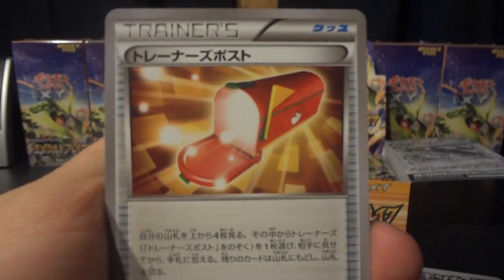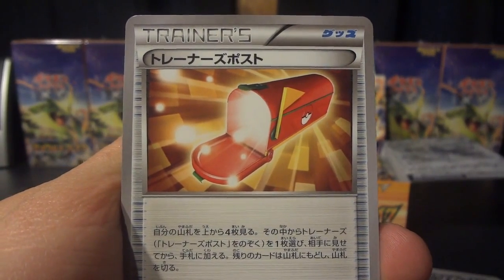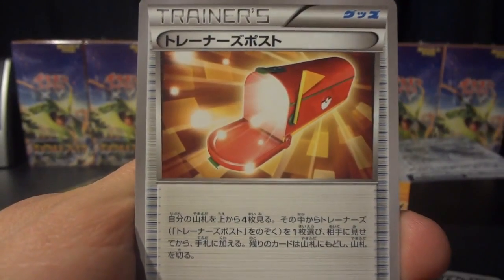And speaking of which, here is the Trader's Post? Trading Post, that's what it's called. Trading Post allows you to look through the top 4 cards of your deck. You can take a trainer out of those 4 cards, except for, of course, another Trading Post, and put it into your hand and shuffle.